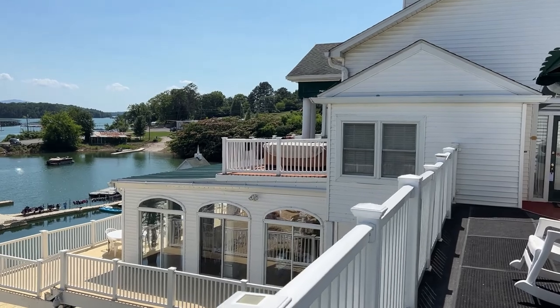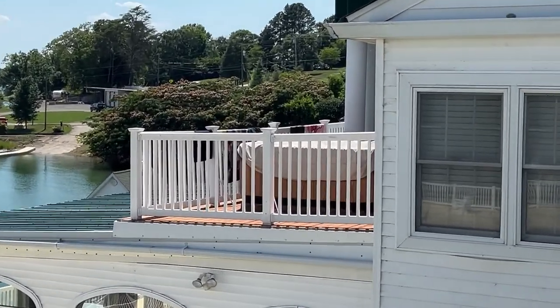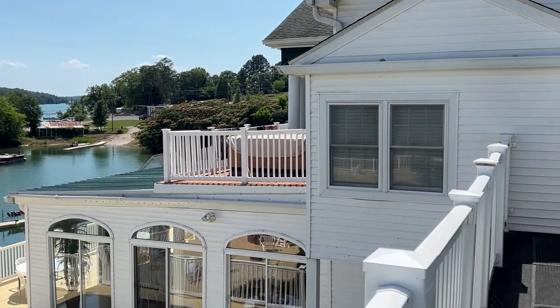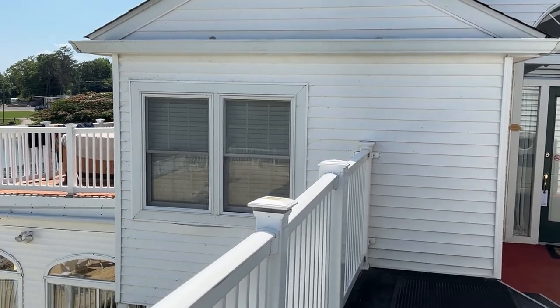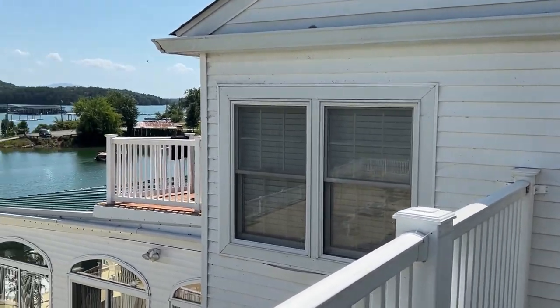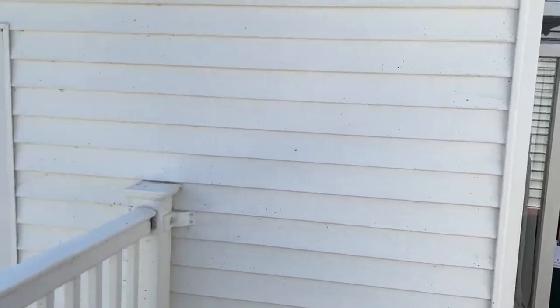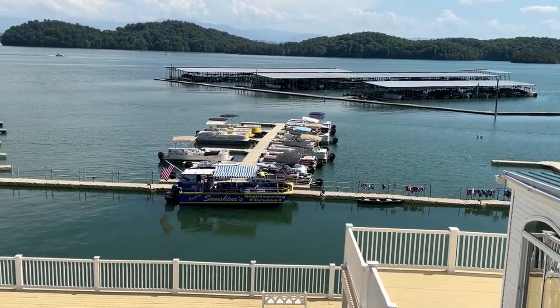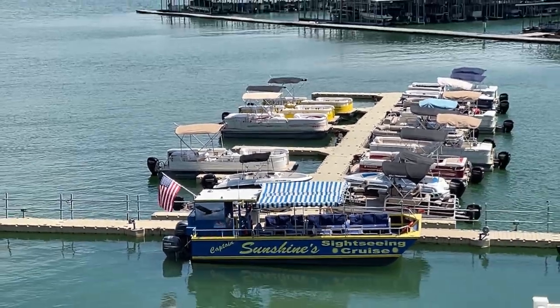So we've also got this Lincoln penthouse suite, which has an outdoor jacuzzi, hot tub, as well as a jetted tub inside. And I think it's got multiple rooms. Basically, it's like its own little private suite right there. And there's all the boats. Not sure which one we're going out on.